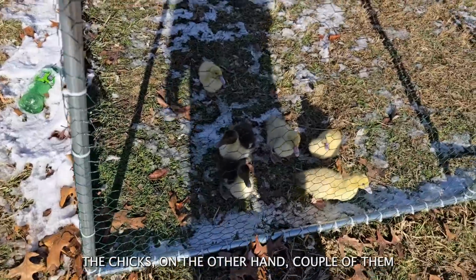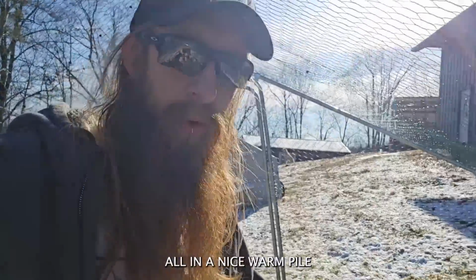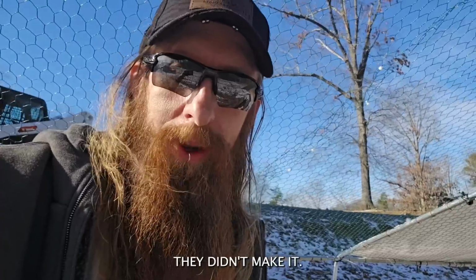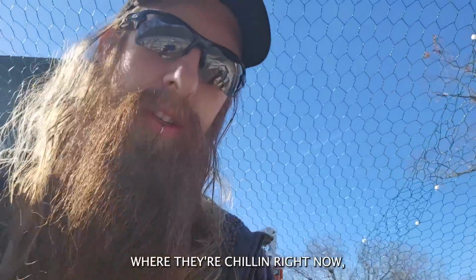The chicks, on the other hand, a couple of them didn't make it, despite the fact that they were for sure cuddled up with these ducklings, supposedly all in a nice warm pile by the kerosene heater underneath the electric heater as well. They didn't make it. Okay, only some of them didn't make it. There's 4 of them, but they made it into the house where they're chilling right now, and I'll show you them in a minute.